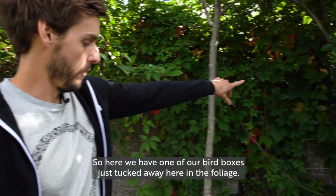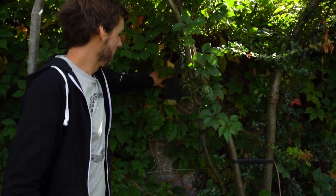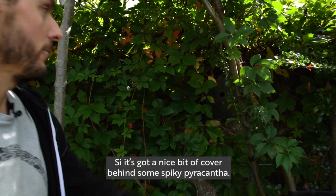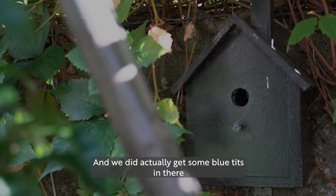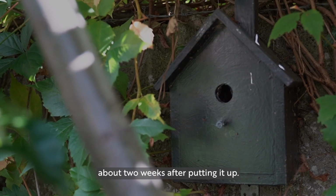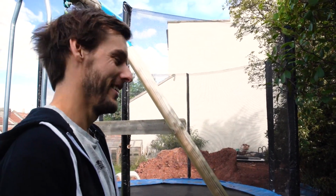So here we have one of our bird boxes just tucked away here in the foliage. So it's got a nice bit of cover behind some spiky pyracantha, and we did actually get some blue tits in there about 2 weeks after putting it up. Certainly beats having just a grey concrete unappealing wall.